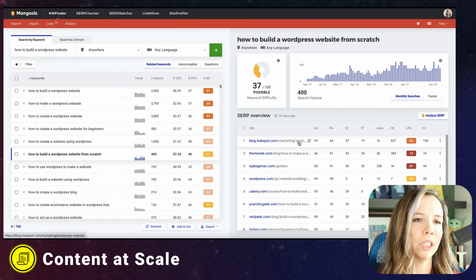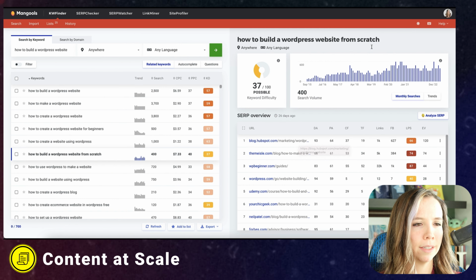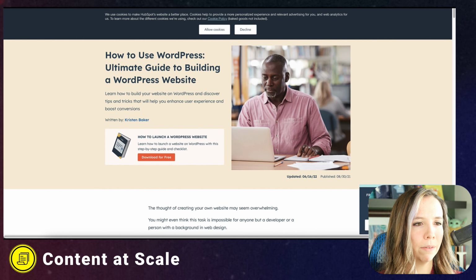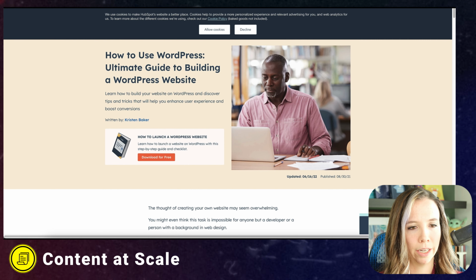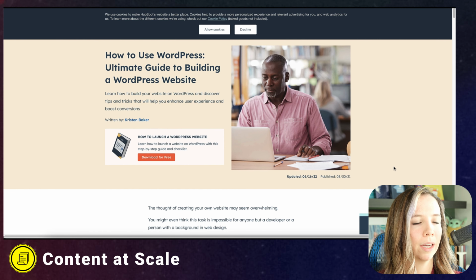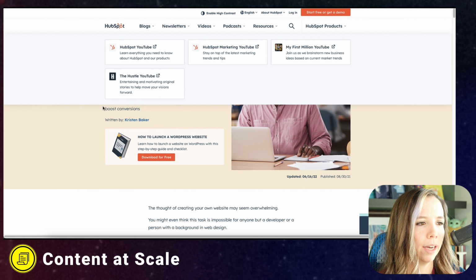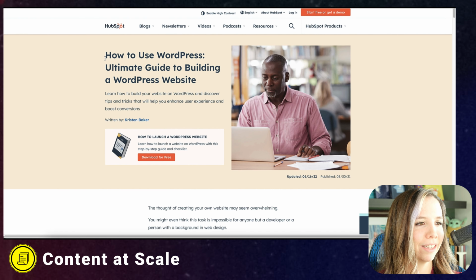So the first thing I would do before I go use these tools like Jasper and ChatGPT and Content at Scale, the first thing I'm going to do is look at the top piece of Google, kind of look and see what it looks like, because I want to know what content should look like if I'm going to compete with this piece, right? Because I have to compete with it. I have to write something technically better than this piece to rank in the top of Google.